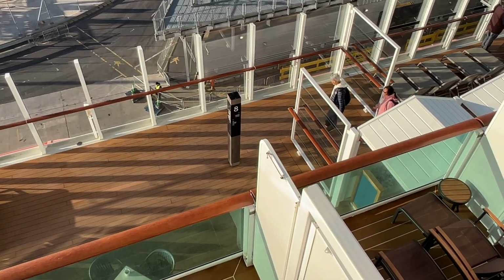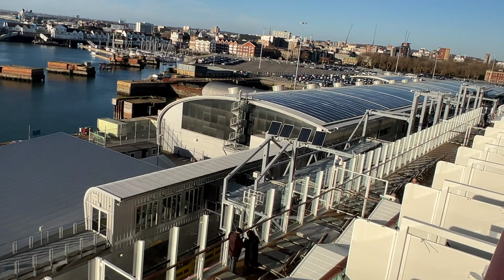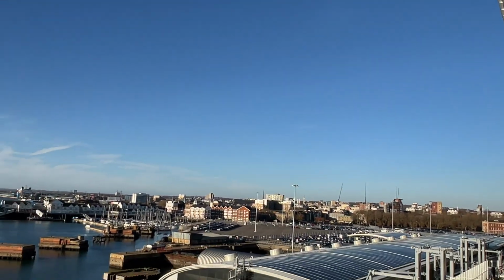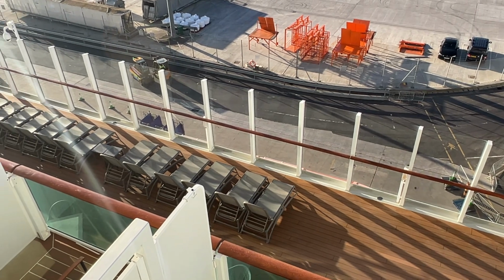You're sort of looking over the deck 9 conservatory suites, but that's fine. Very handy for the Keys restaurants.